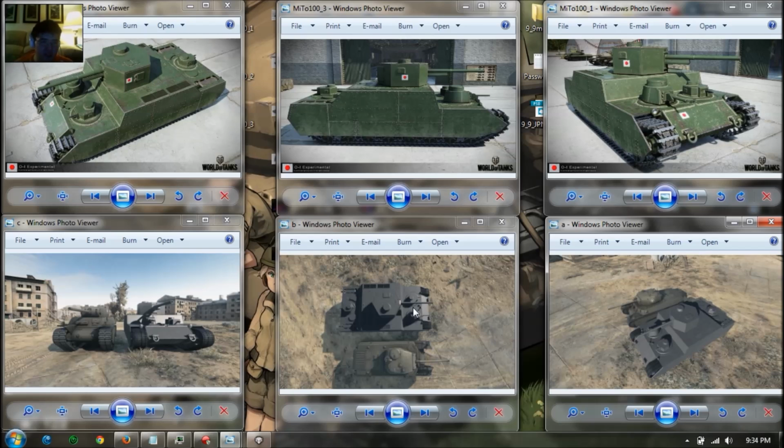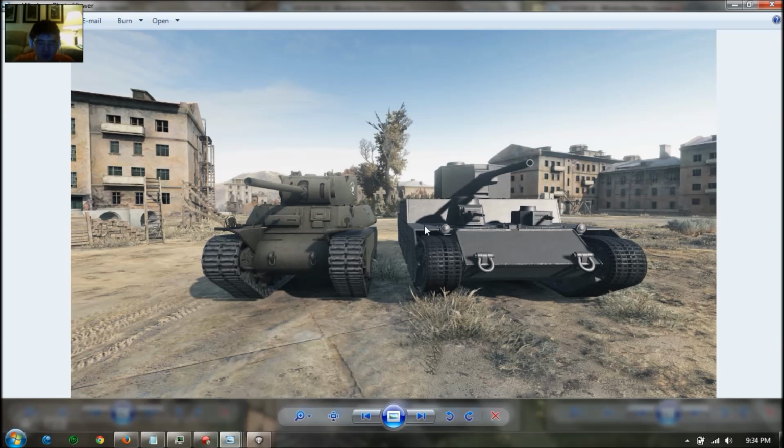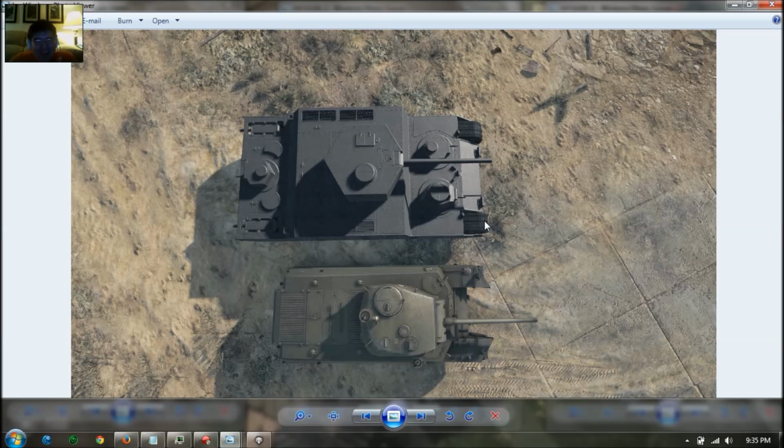Now here is the Mito 100, and when compared with the T1 Heavy, the same tier tank, the Mito 100 is almost twice the width, and taller too. So I call the T1 Heavy the loaf of bread. The Mito 100 looks like a cake. That's a bad analogy. Yeah, it's longer too, so this tank is huge.